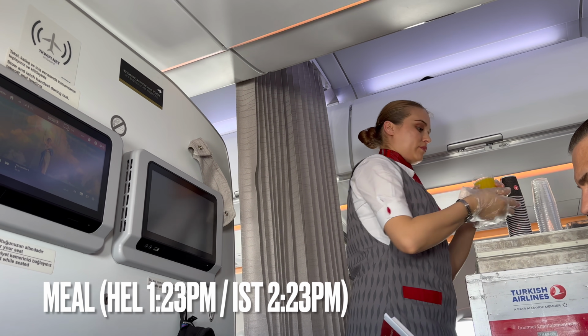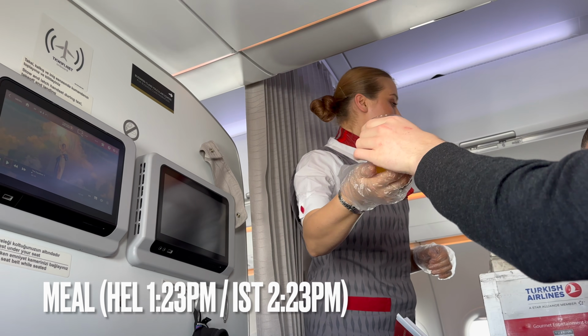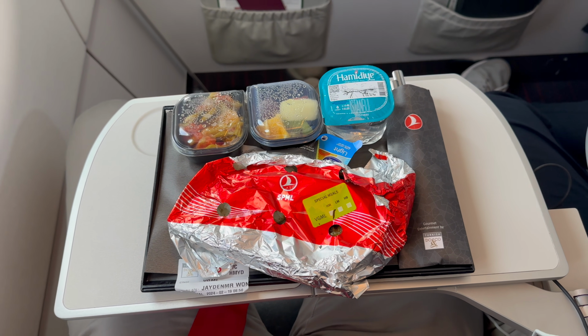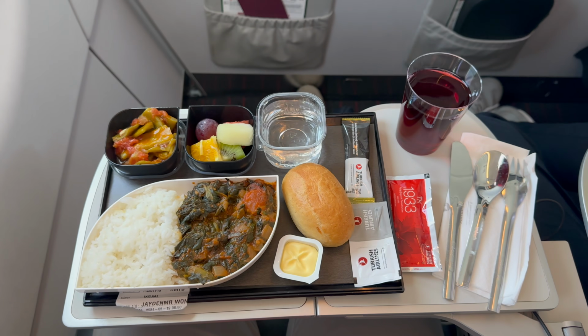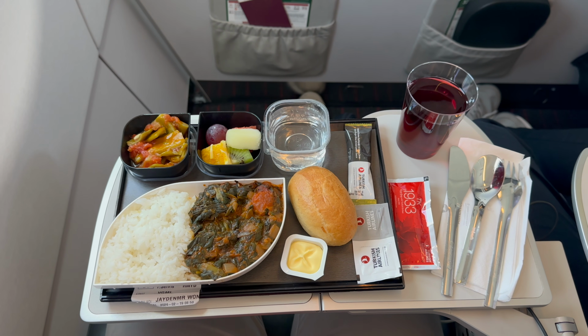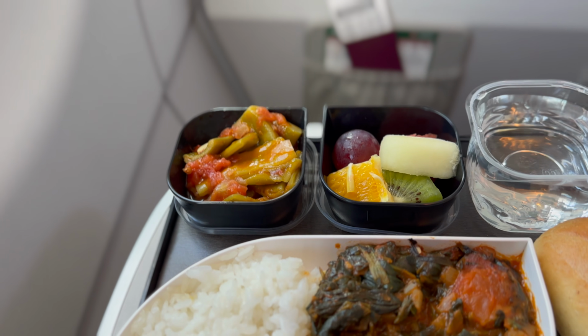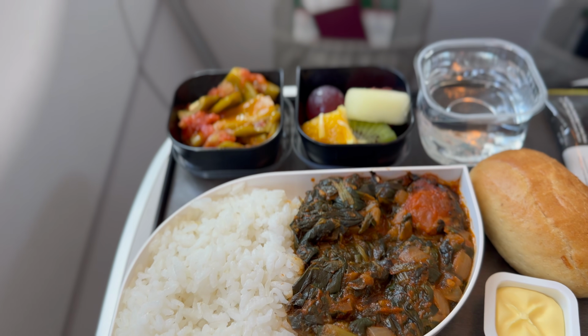The meal service started shortly after takeoff. On this flight you'll receive a full meal, which is lunch, and also a variety of drinks. I pre-ordered a vegetarian meal on Manage My Booking, and here it is. For drinks I went for a cup of cherry juice. For starter, we got salad and a bowl of fruit. There's also a water cutlet and bread and margarine.